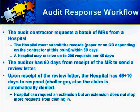That's a big bulk of work that needs to be addressed and taken care of. Not only do you have timelines, but the auditor then has response timelines as well. So this could expire, and you as a hospital win the case if they miss any deadlines either. So you want to know that as well.